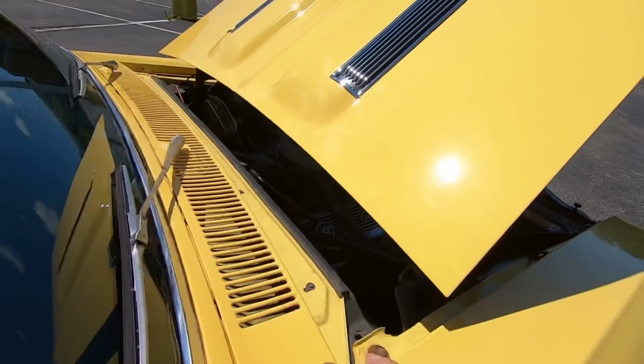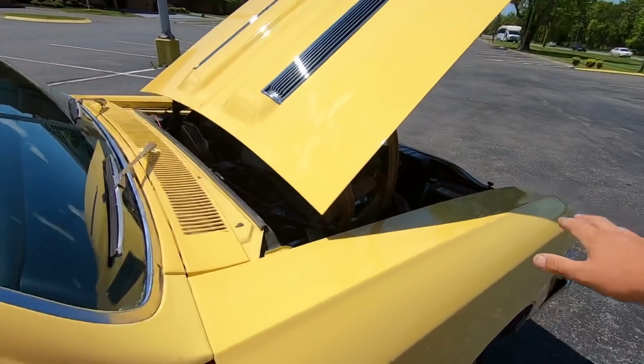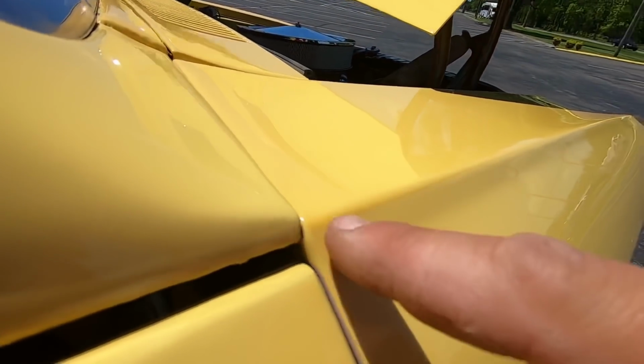Fenders match the hood. Looks like they just did like the top portion of the hood here. You can see the line where they stopped too. It's right on the fender.